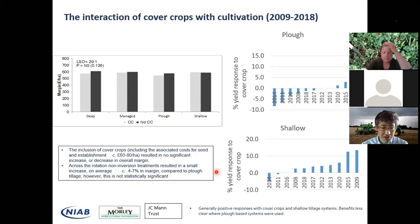There's obviously the cost associated with the cover crops at roughly 60 to 80 pounds, which includes the seed and the establishment of those. So typically we see probably the best responses coming from the non-inversion type approaches. The plough-based system, we see less response, so typically it costs us slightly more in terms of the associated costs with those cover crops. We don't necessarily see quite the same margin as we get from a non-cover crop system.